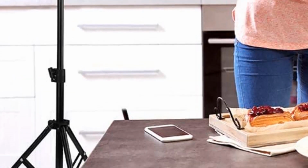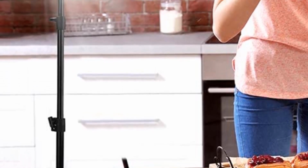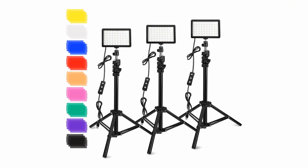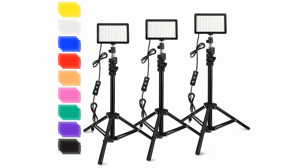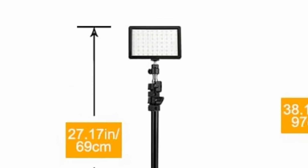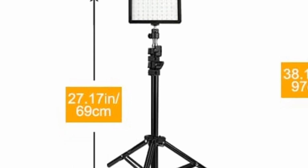All 3 light panels come with their own tripod stands, which are also height adjustable from 69 cm to 122.9 cm. Moreover, the package includes 3 diffuser filters, and 3 separate filters of red, yellow, and blue color each. This set of LED video lights is the perfect value for money deal out there.